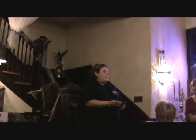The next piece of equipment is just a regular digital camera. Cameras are part of the old school. Old time paranormal investigators used to have those huge cameras. Now we just have the digital cameras. Cameras are great because sometimes you can get digital camera evidence.